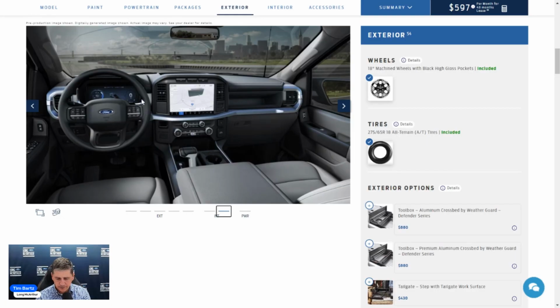12-inch digital productivity screen. Going this route with all of your F-150s, gas and hybrid versions as well. So nice 12-inch digital productivity screen there. It'll have compass display, outside temperature. You'll have all your gauges and everything up there too. Speedometer, tachometer, all that.